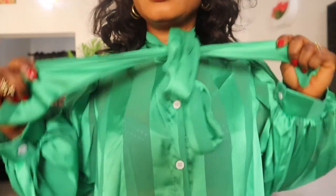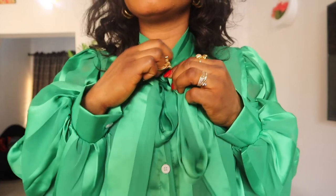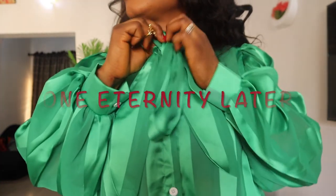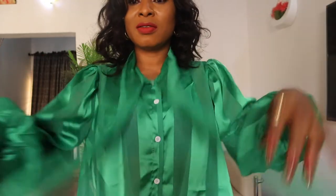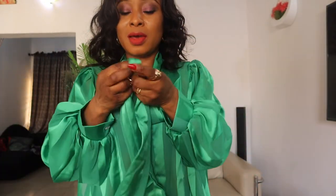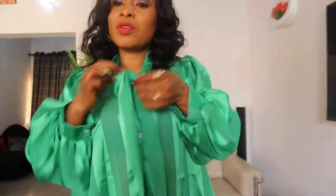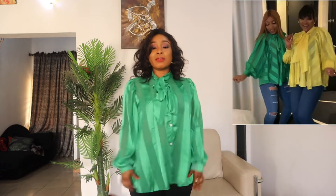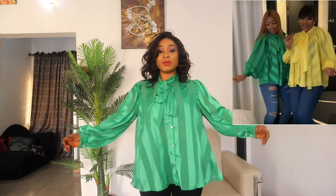It has a tie, like a bow. So, it has this tie that you tie it like this, however you choose to do this, but this is what I choose to do. You see, it's beautiful, it's long. Can you guys see the length? See how long it is? I might even do a voiceover with this. Can you see? This is beautiful.